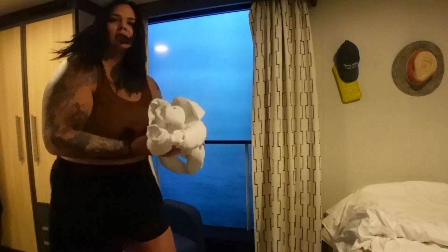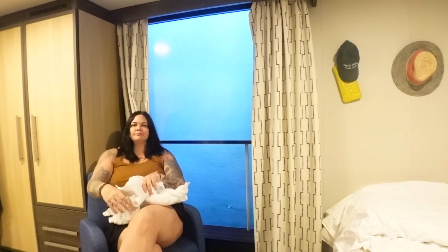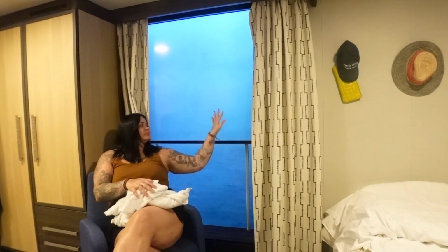We actually had like a little 2-seater sofa and a coffee table. But we do have this nice little chair. My pool animal just fell apart that we have never sat in until now. Look out my virtual balcony. And now for the tiny bathroom.